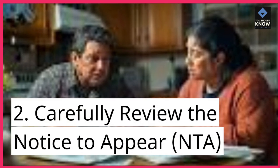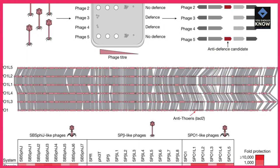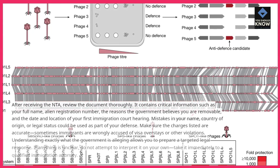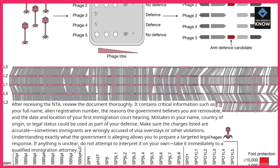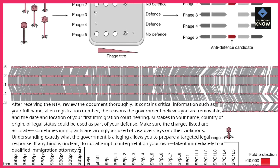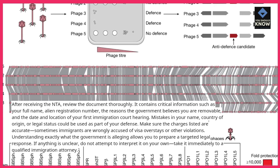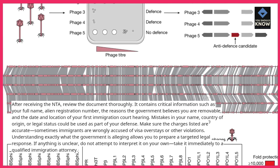2. Carefully review the notice to appear, NTA. After receiving the NTA, review the document thoroughly. It contains critical information such as your full name, alien registration number, the reasons the government believes you are removable, and the date and location of your first immigration court hearing. Mistakes in your name, country of origin, or legal status could be used as part of your defense.